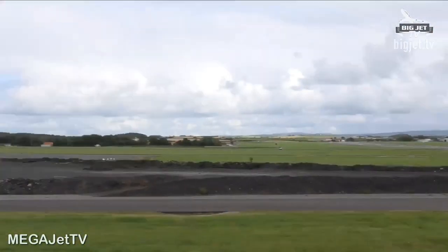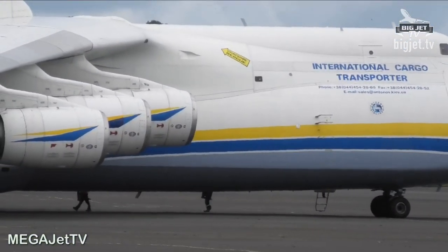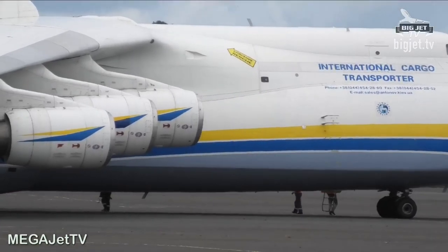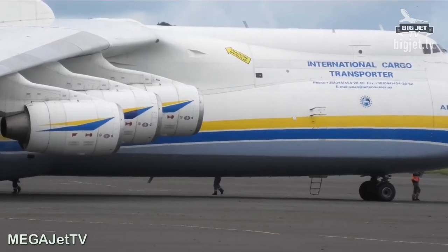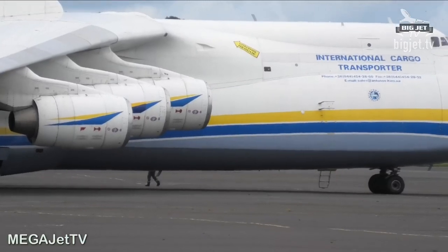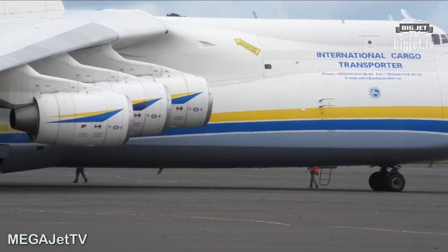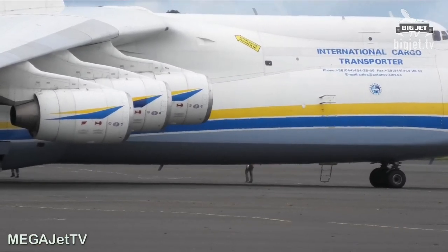Okay, so the crew are now disembarking. Of course, as we've discussed in the past, they are self-sufficient, self-reliant. They won't rely on any of the ground teams other than the guy who's literally driving up now with the ground power unit, the GPU. We'll keep an eye on that as well.